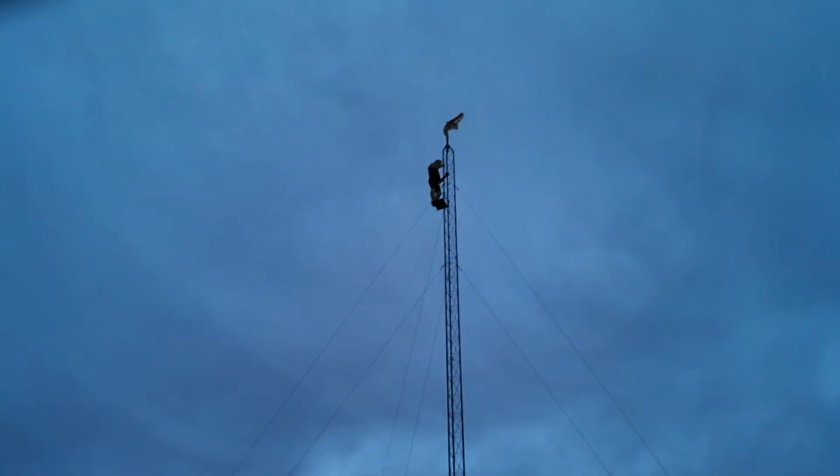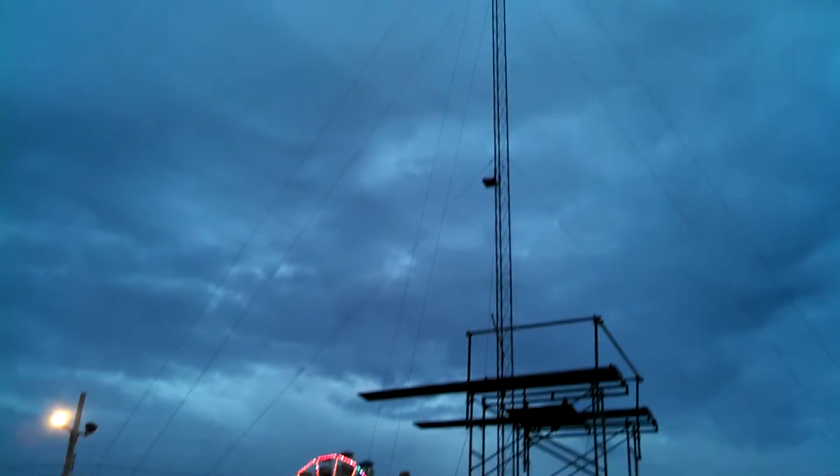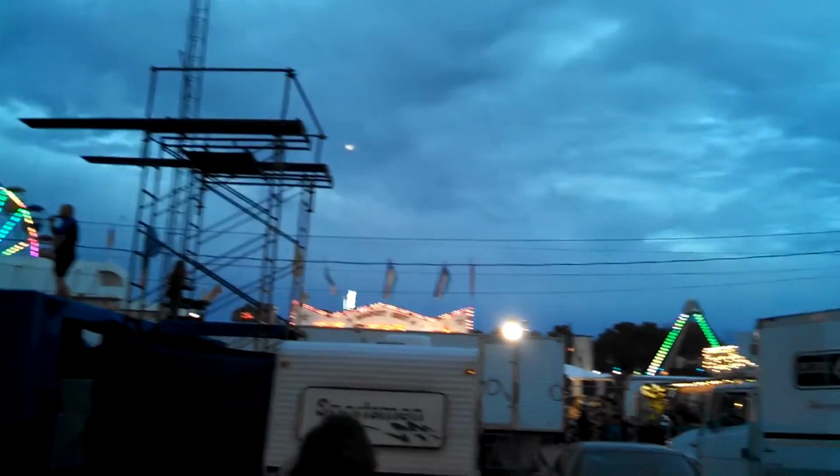Now Dana has made it safely to the top of that ladder. It's a long climb, so let's give him all the time he needs to rest and to concentrate on this. The most dangerous dive.